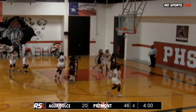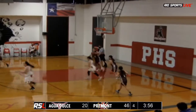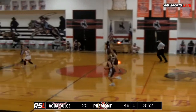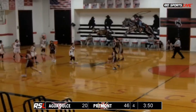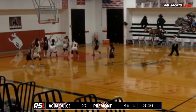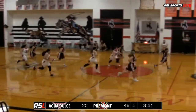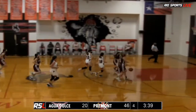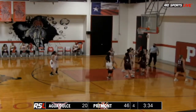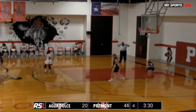It's the high block down to the low block. And they turn it over. Corner, three balls, no good. 3 minutes, 40 seconds left. Putback's good. Timeout on the floor.